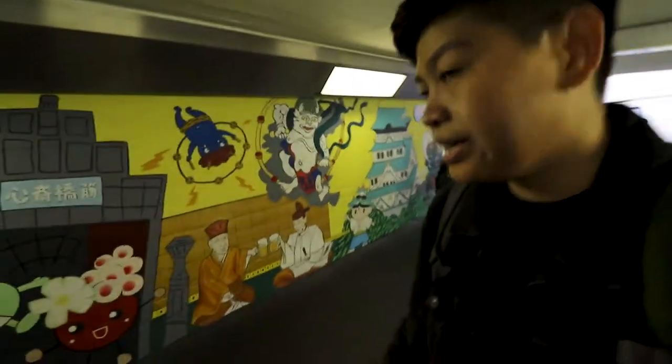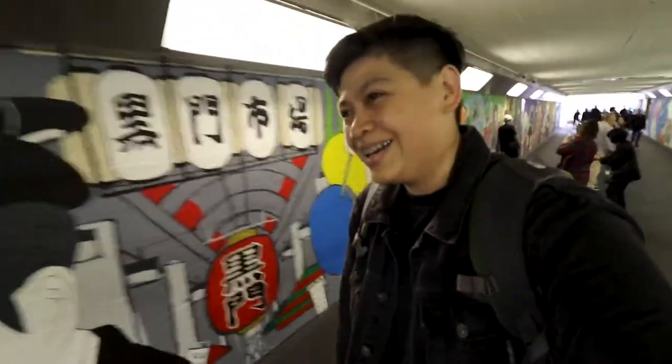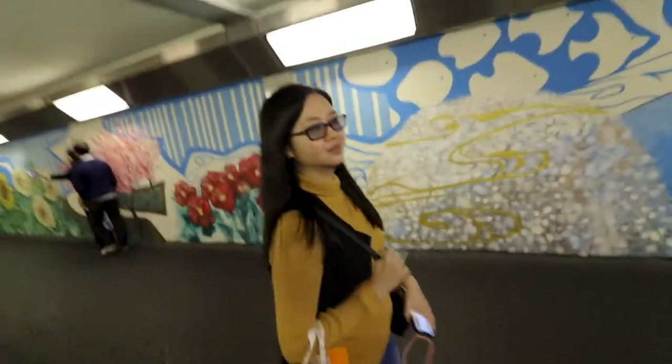Japanese graffiti. Nice! Kamusta yung mga graffiti?